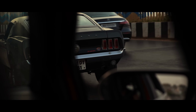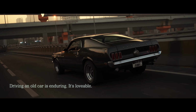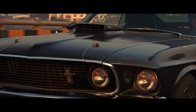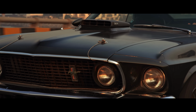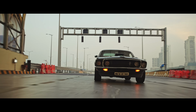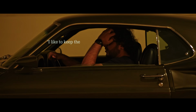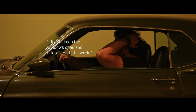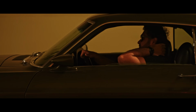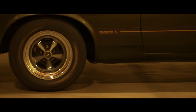Nobody will ever tell you this, but driving an old car is endearing. It's lovable. People actually like you for driving them. A simple smile, a wave, a thumbs up. The 2 features on my car that are never used are the air conditioning and the stereo. I like to keep the windows open and interact with the world. Most of the time, they're big gasps of elation, screams. I've actually had a kid across the road scream at me and say, "I'm Ford Mustang!"